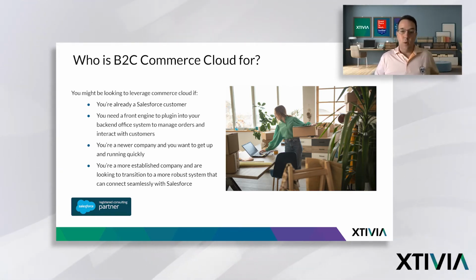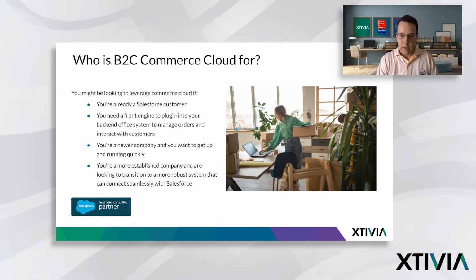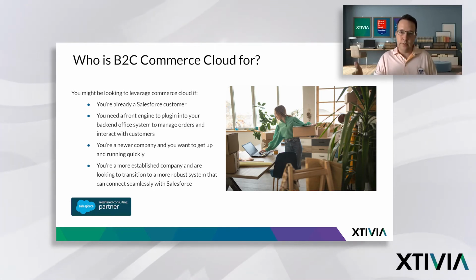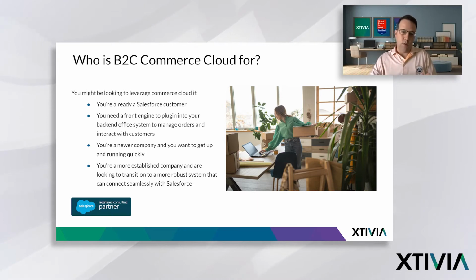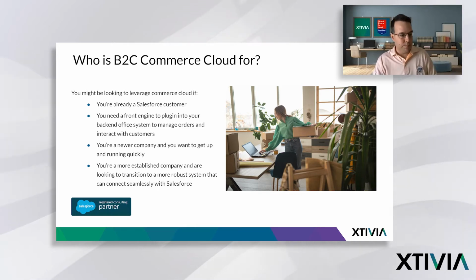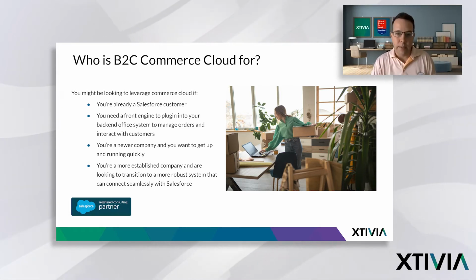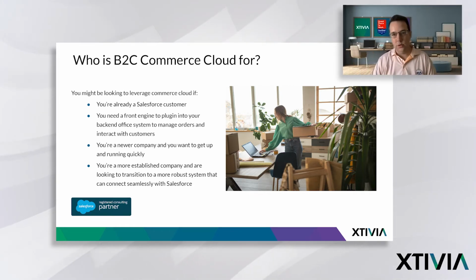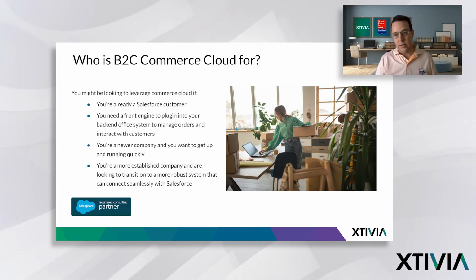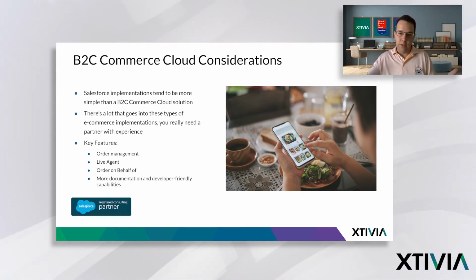Also, if you've been around for a while and you're somewhat established, or you're new and you want to get up and running quickly, Commerce Cloud has so many templates already built out that you really can get your website and your whole e-commerce platform up and running quickly and connected to Salesforce, out of the box standard, if you're a beginning company. If you're a more established, sophisticated company and you've been using something like Magento for a while for your website, and you have some established processes, well, now might be a good time to transition to a more efficient, robust solution like Commerce Cloud that can also connect back to Salesforce. One thing I'll say is, this is not a small decision for any company.